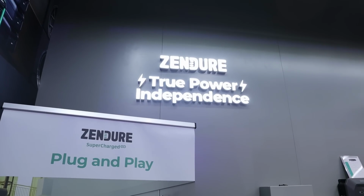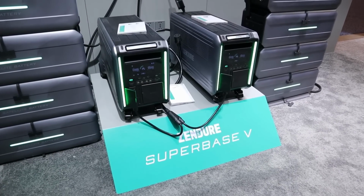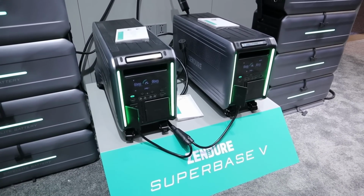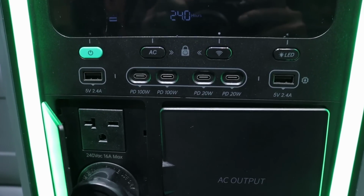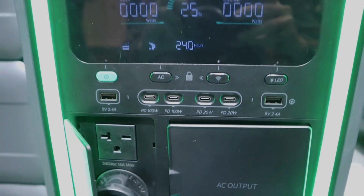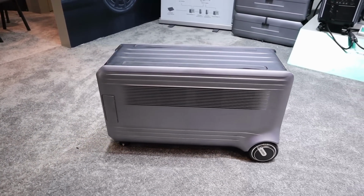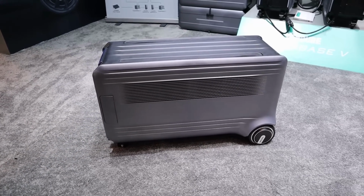Now, of course, I had to stop by the Zendure booth while at CES. Zendure is known for the Superbase V, which is one of the first power stations to have both 120 volts and 240 volts output in one single portable device. Now, I say portable because the Superbase V has powered wheels that allow you to drive it around with the Smart app.